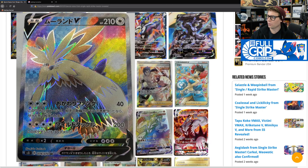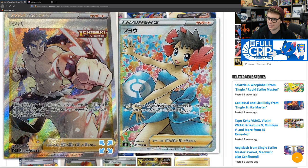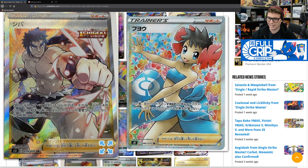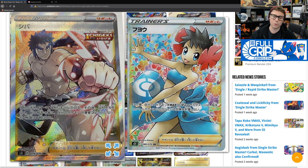We've got a Full Art Stoutland, as well as Full Art Bruno and Phoebe. And these cards look awesome. I suspect that Phoebe is going to be quite a chase card for Pokemon collectors. I think that Full Art Trainer cards have seen quite an increase in value over the course of the last year or so. So I think that these cards will be no exception to that.